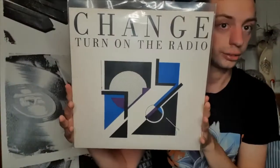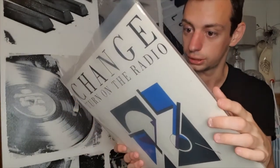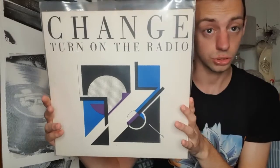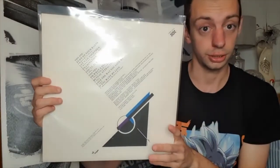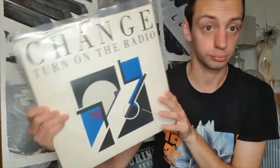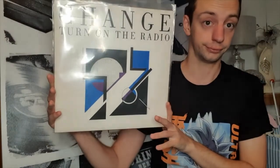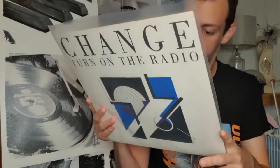And off that same vendor, Change, Turn on the Radio. Didn't have this Change album yet. Oh, What a Feeling and the title track are the 2 songs on here that I already knew. Didn't know the rest of this album that well though, but I'll pick up anything by Change, because it's Luther Vandross's band, and this album, funny enough, was recorded in Milan, which it does say on the back. But yeah, great album by Change.